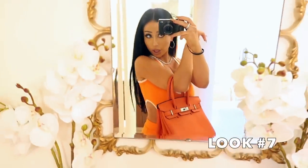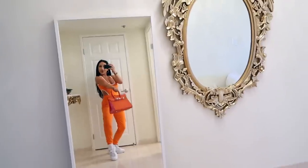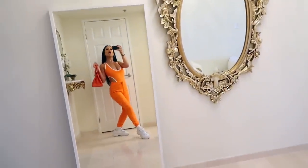Oh my god, it's the season of orange. And hoeing, apparently. Woo! By the way, before I do this look, let me just clarify. Whenever I say hoeing or hoe, it has absolutely nothing to do with sexuality. It's just a vibe, a mood, an aesthetic. And on that note, here is this look.